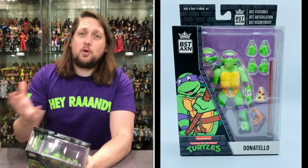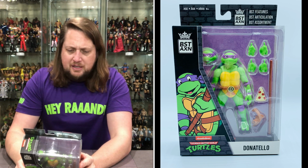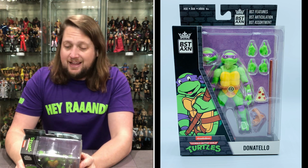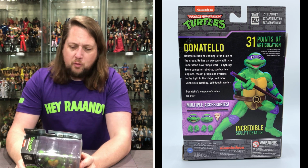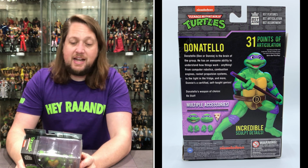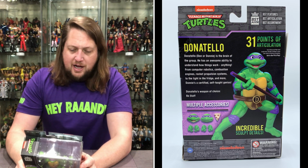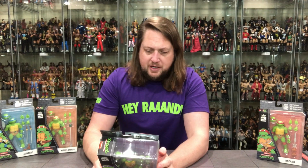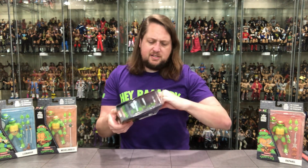Donatello, Don or Donnie if you're friends with him, is the brain of the group. He has an awesome ability to understand how things work. Anything from computer robotics, combustion engines, rocket propulsion systems to the light in the fridge, and more. Donnie's a certified self-taught genius. And his weapon of choice is the bo staff, as we all know. So let's get him out of the package, see what's doing here.